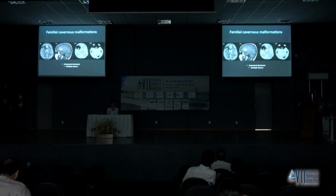Okay, so when you see a cavernoma, always be looking for additional cavernomas because they can be familial. And so on the T2 gradient echo sequence here, you can see that we have a second area of signal dropout. And this is due to the familial form of these cavernomas, which are autosomal dominant. If you can do susceptibility-weighted imaging instead of T2 star gradient imaging, I would recommend that because it is so much more sensitive and you'll be able to see a lot more abnormalities than you can just with the T2 gradient sequence.